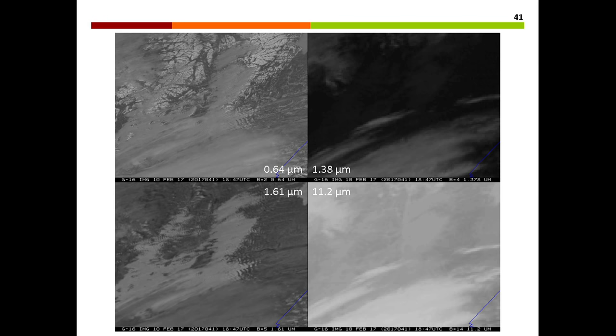So here we have an example of the same scene where it's a very complicated scene. We have snow on the ground here. You can kind of tell by the topography showing up. But look at the difference in the white here versus down here. We have cirrus clouds that are showing up in the 1.38, and they're showing up as darker in the 1.61. And then we have mid-level clouds here that are not really showing up in the 1.38. They're fairly bright here. So even though these clouds all have the same kind of reflectance in the visible, the 1.61 can differentiate between the cirrus clouds, which are dark, and the clouds that are comprised mostly of water, which are a little bit brighter. And you might even want to use the window channel to get the temperature of them.